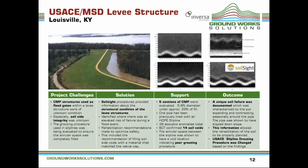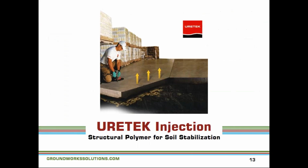Here's just a case study. We can inundate you with different case studies, but this one was done with Louisville, Kentucky, their MSD, and kind of showing some of the different soil conditions by the levee. Now moving on to the URETEK product that we'll spend the rest of our time on.